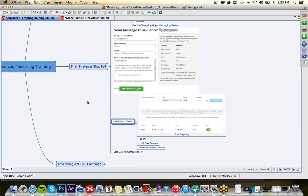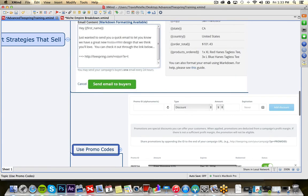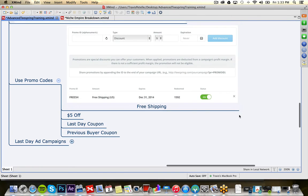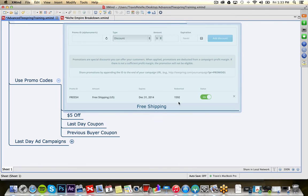Next up, we have promo codes. Promo codes are very, very powerful. This is just discount coupons, pretty much. In our Happy Design, we use this campaign right here, free shipping, for a lot of them. You can see we redeemed 1,592 of them over the past few weeks. That's a discount code that gives that extra conversion rate. Any type of deal or promotion, price down, markdown, really helps a buyer, giving them another reason to purchase.